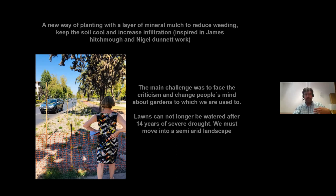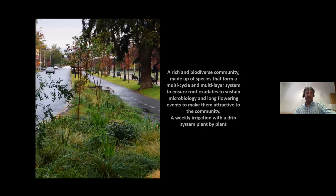What we designed was a very rich and biodiverse community, made with a lot of different plants coming from Mediterranean areas from all around the world, and also native plants and steppe plants. We made a multi-cycle, multi-layer community, because we wanted the ground cover to always have plant activity, which is very important for root exudate, and because we wanted as much pollen and nectar as we could, and also beauty, flower, color, etc. And we're using a drip irrigation system, what we call plant to plant.